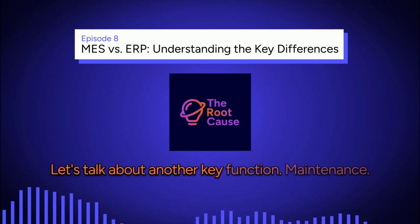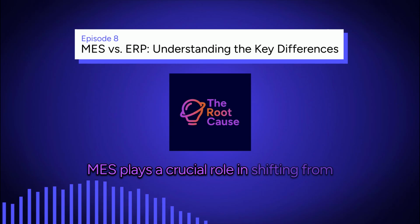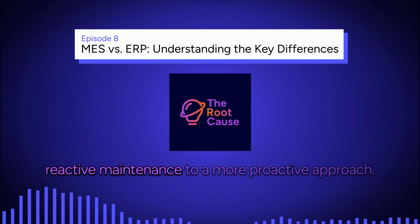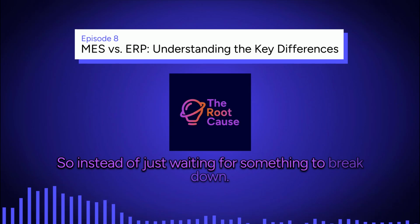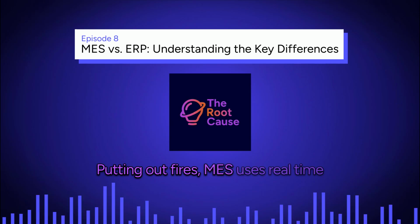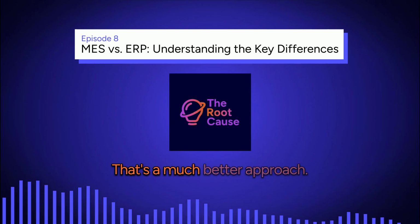But let's shift gears a little bit. Let's talk about another key function, maintenance. MES plays a crucial role in shifting from reactive maintenance to a more proactive approach. So instead of just waiting for something to break down, putting out fires, MES uses real-time data to predict when maintenance is needed. That's a much better approach.